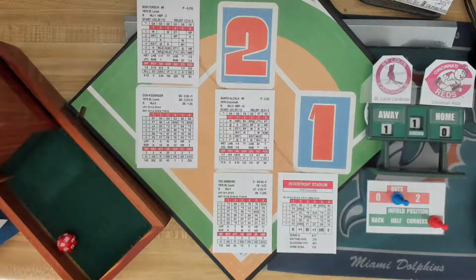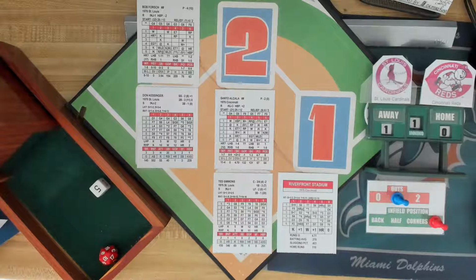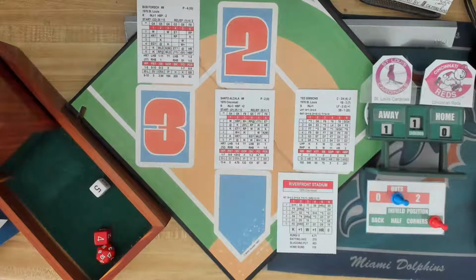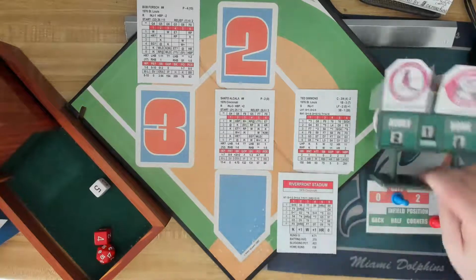We'll first see if anything is on the bases. No. Alcala will pitch. 4-1. That's a range play at the park. Riverfront Stadium says 5-5. That's a star, too. It's grounded to short, and that is Doug Flynn over there. Unfortunately, the infield is in. So Flynn, who's normally a range of 3, is a 1. And he's not going to get it. That's going to be a base hit. So Kessinger will come in to score. Simmons goes to first. RBI single for Ted Simmons because the infield was in. And just like that, 2-0 Redbirds.